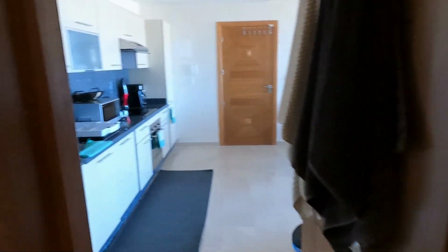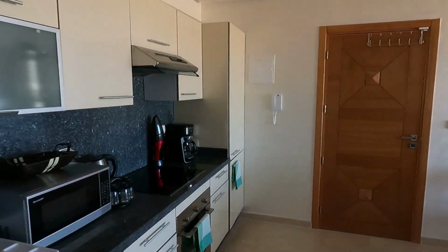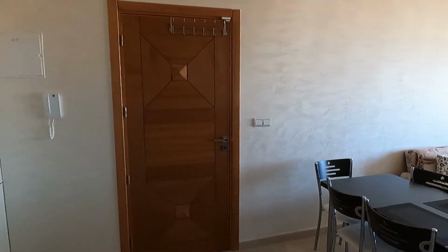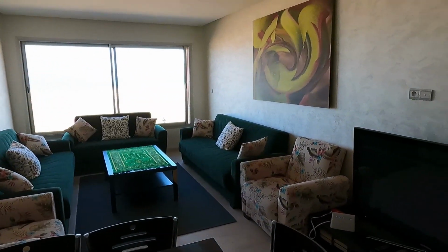Here, lastly, you have the bathroom with the nice shower and the toilet, of course. It's very nice, modern, clean, providing you everything you may need during your stay. And in a moment we'll go out to see the staircase and the outside of the building.